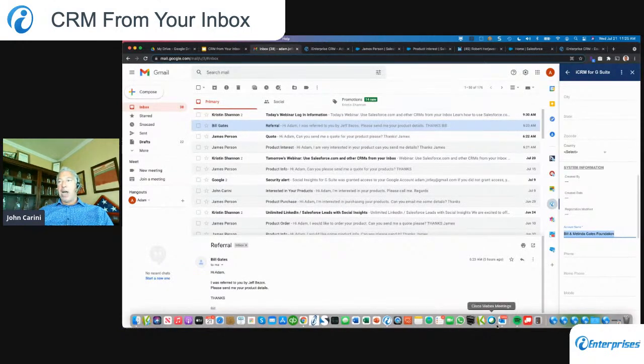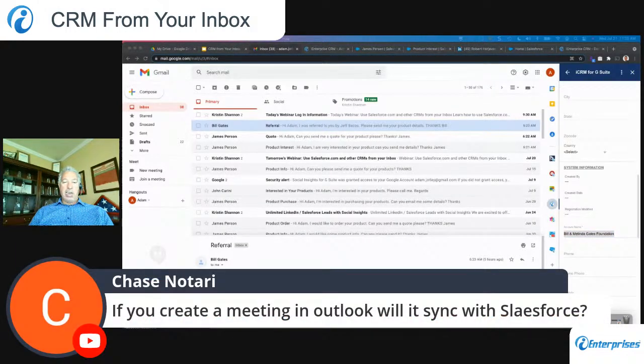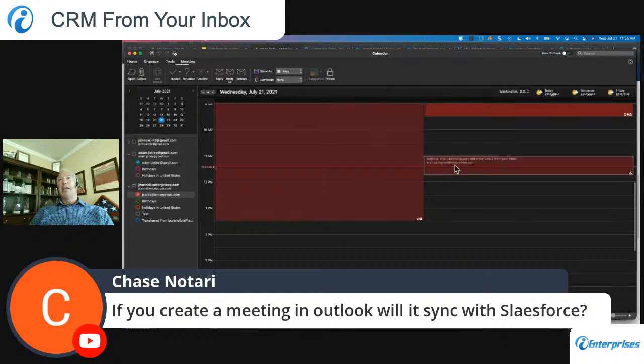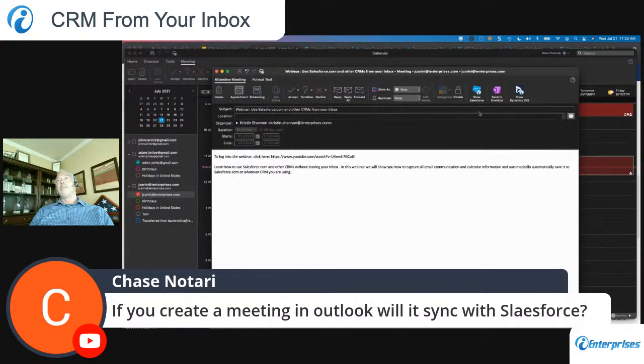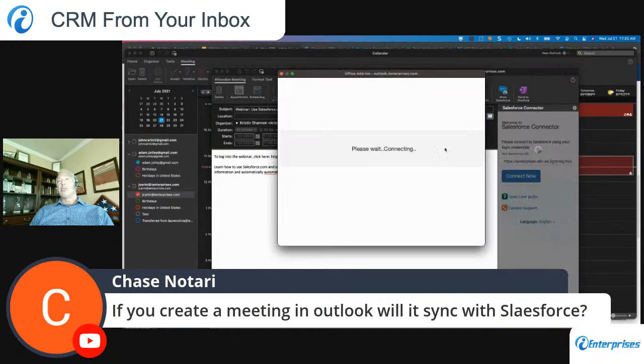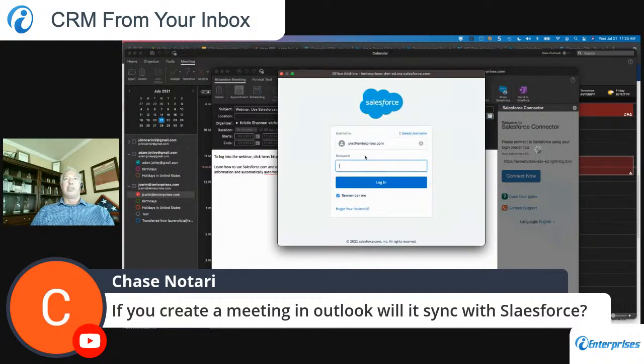So somebody's asking about a meeting in Outlook. Let me put it on the screen. If you create a meeting in Outlook, will it sync with Salesforce? So yes, and there's basically two ways to do it. So one way is in Outlook. If you go to the calendar, it works exactly the same way. Like if I open a calendar item, in the case of Salesforce, I have to connect it again, but I can then just save it to Salesforce. But you know what? It might be good to see how the connection works.